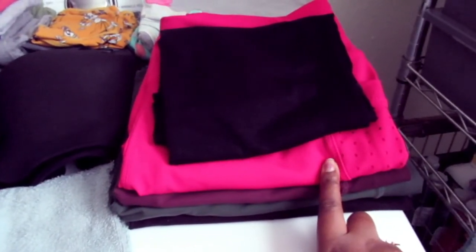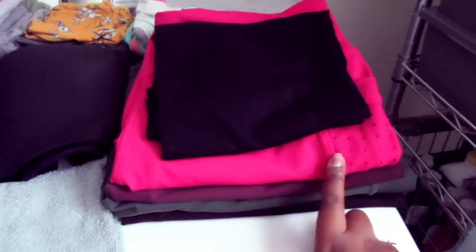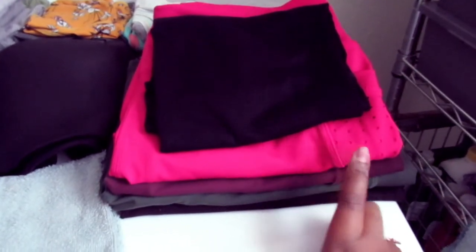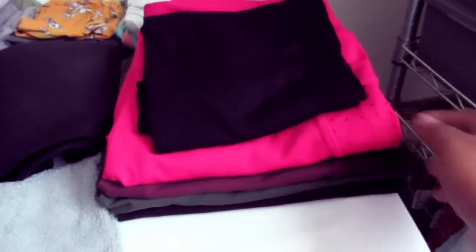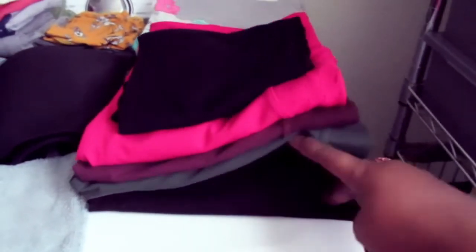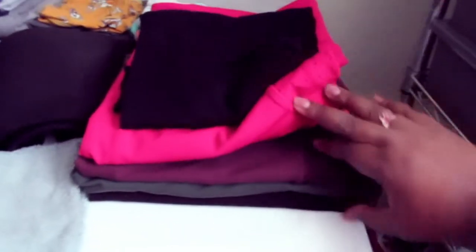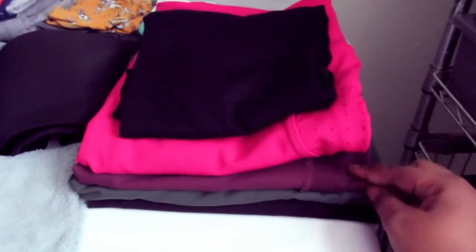I don't actually think I can wear these. I'm positive I can't wear these just yet. I may can get in them, but they may be a little too tight because of the way the material is. But the Old Navy ones down here, oh my gosh, I can get in those really good. And the top I can wear. But yeah, I have these two right here came from Walmart.